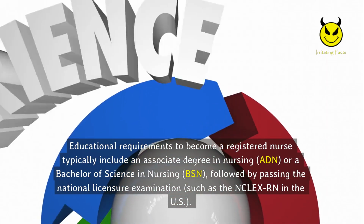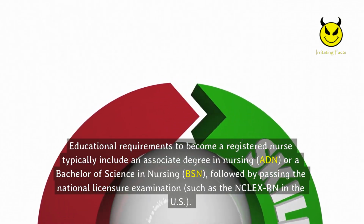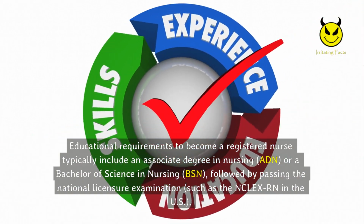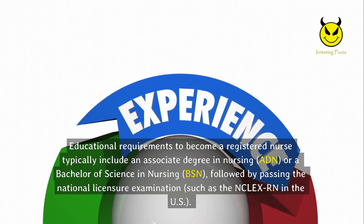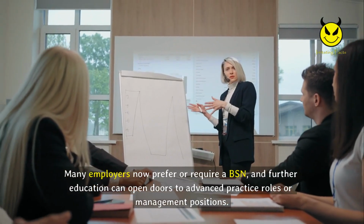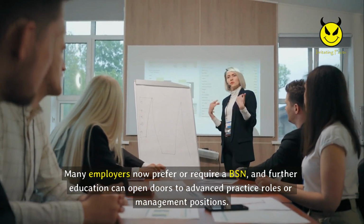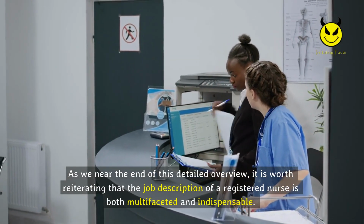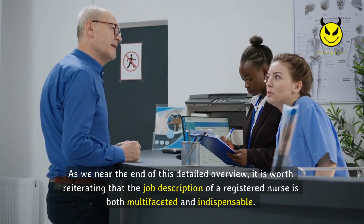Educational requirements to become a registered nurse typically include an associate degree in nursing, ADN, or a Bachelor of Science in Nursing, BSN, followed by passing the national licensure examination, such as the NCLEX-RN in the U.S. Many employers now prefer or require a BSN, and further education can open doors to advanced practice roles or management positions. As we near the end of this detailed overview, it is worth reiterating that the job description of a registered nurse is both multifaceted and indispensable.